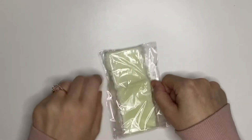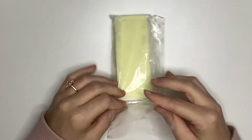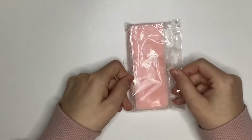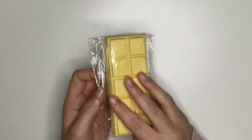This one is kind of like a fresh, clean scent. I'll use that in the bathroom. This one is definitely like a Dole Whip, pina colada, pineapple coconut scent. That'll be so nice in the summer. This one got messed up in transit. This one's a peach scent, so I'll probably pass this one on to my sister because I don't do peach at all. Ironically, I've hated peach literally since I was a baby. It's in my baby book that I don't like peaches.